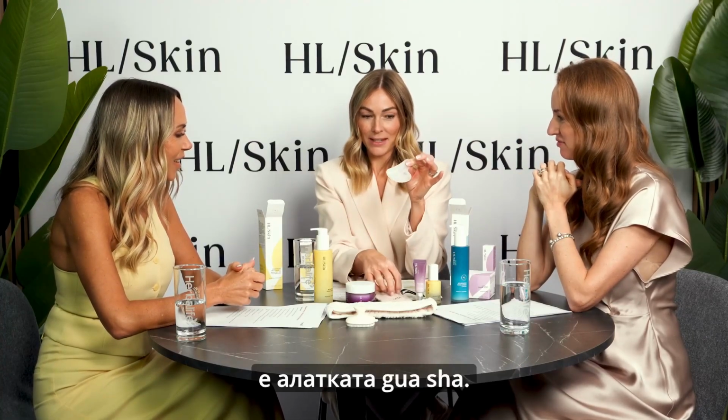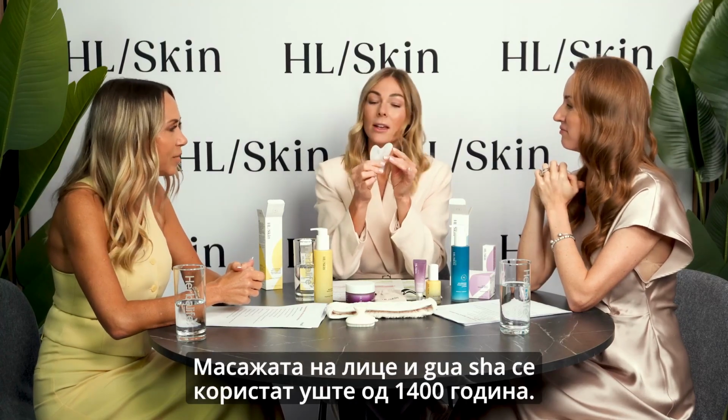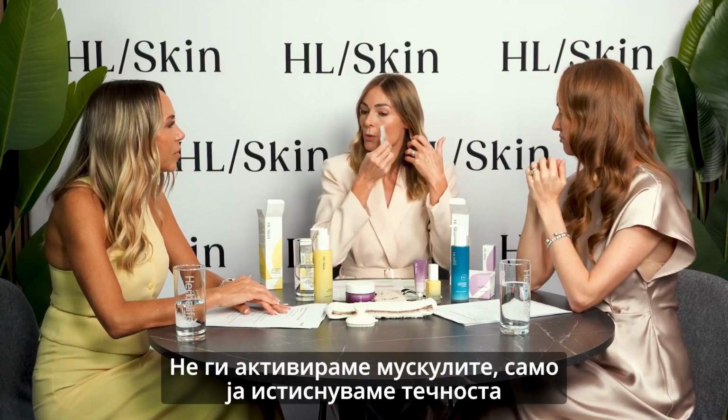So in this lovely, cute little bag comes a gua sha. The gua sha is a stone originated from Korea. So facial massage and gua sha has been around probably since the 1400s. They've always massaged their faces. They've always used lymphatic drainage to help brighten, depuff, and reduce inflammation within the face as well. And it comes from water draining. Now, when you're using a gua sha, you have to think that you're only working on the fluid of the face. So we're not digging in and we're not working the muscles as such. We're just working on draining fluid away from the face.